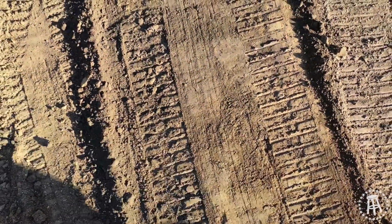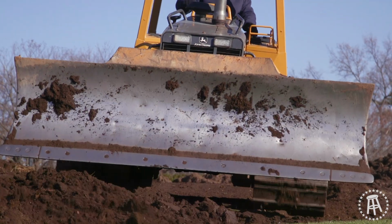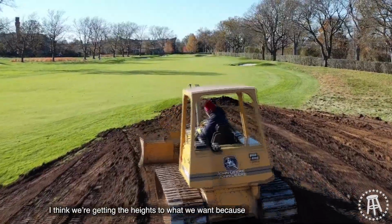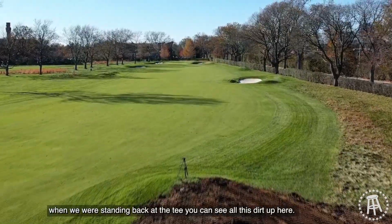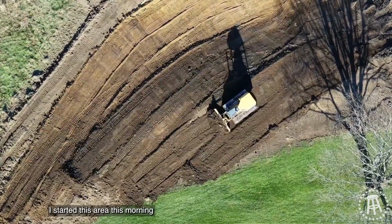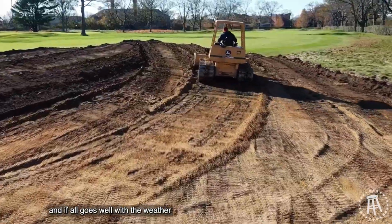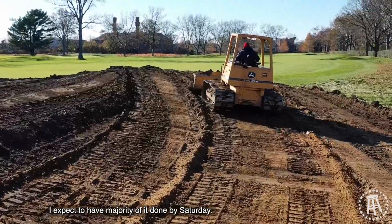Trying to build this berm so it has a little movement, kind of turn a hole a little bit. I think we're getting the height to what we want, but when we're standing back at the tee, you can see all this dirt up here. I started this area this morning, and if all goes well with the weather, I expect to have the majority of it done by Saturday.